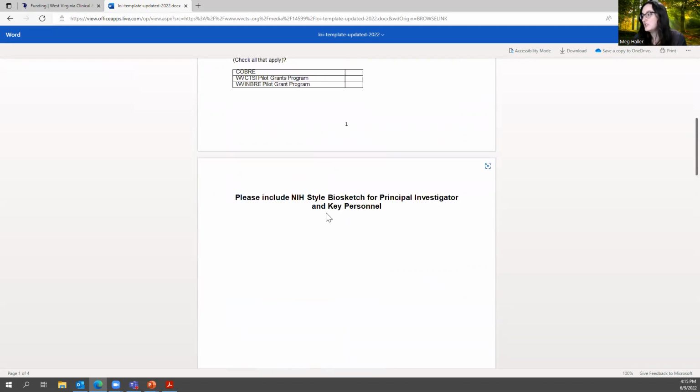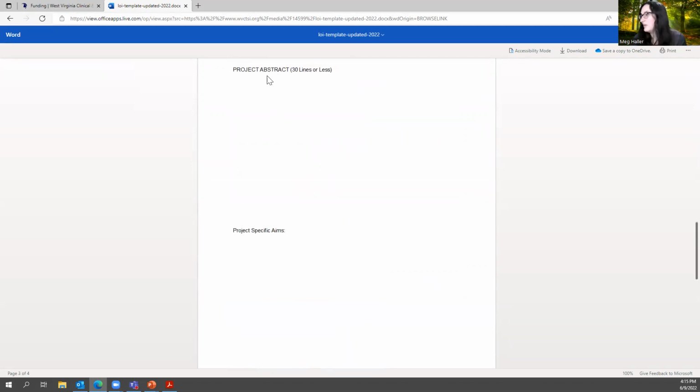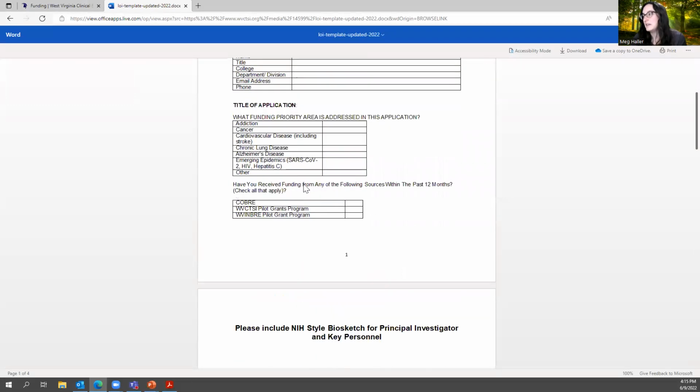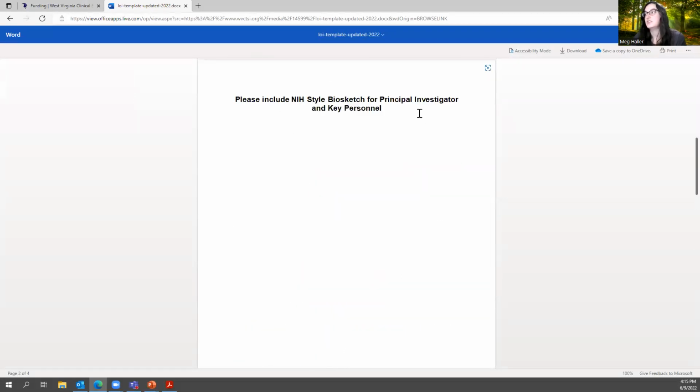You'll include bio sketches in there, and then the only other thing is you're going to fill in these: your project abstract, specific aims, and then a one-page project description. So the only really added piece to this is to include the bio sketches for all the PIs and all key personnel.